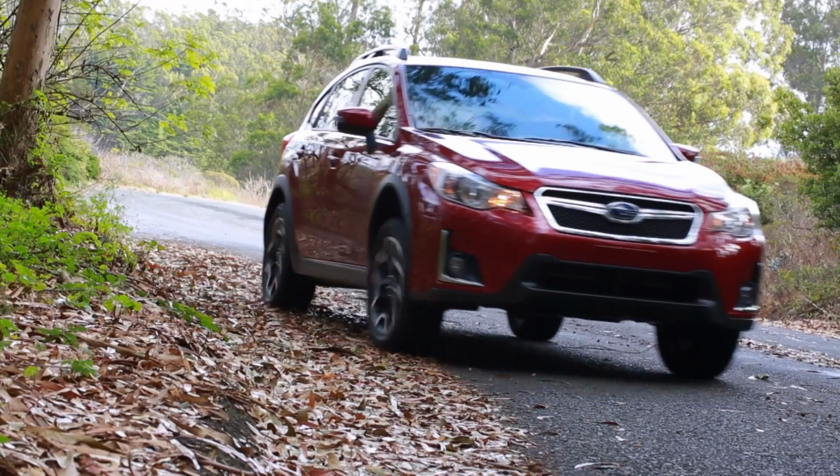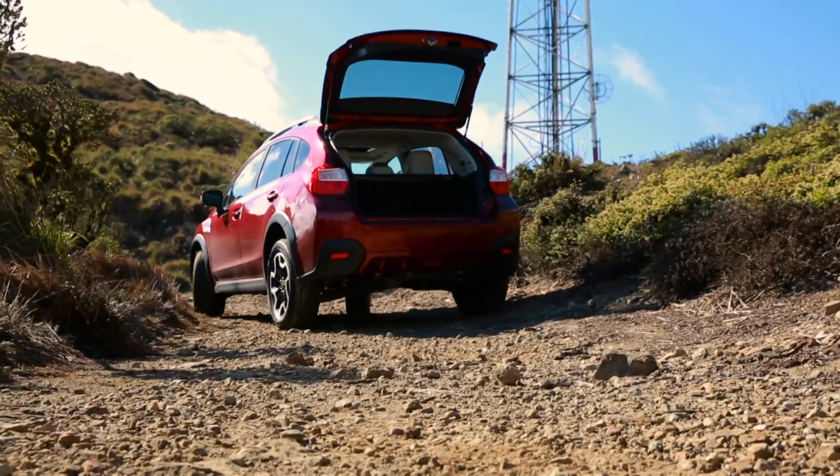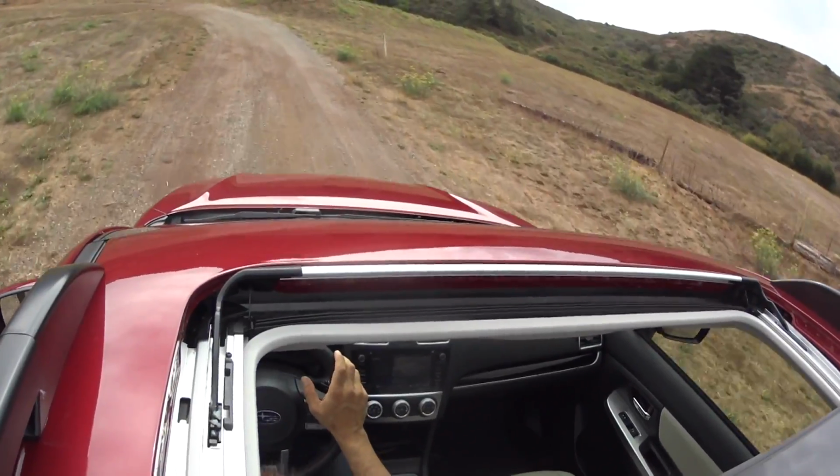One of the first delightful things about this car you notice right away is really good ride quality, especially for something that doesn't weigh a whole lot and has high ground clearance, 8.7 inches or so, but it never feels tippy and nothing harsh or cheap about it.